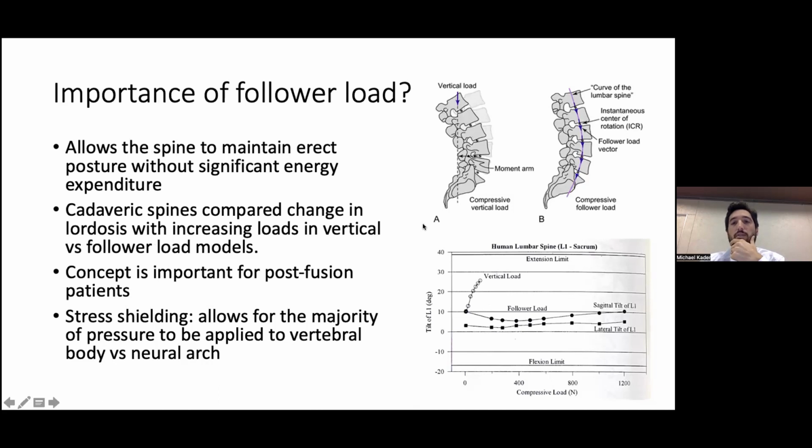So what's the importance of a follower load? Basically, the follower load means that the force of compression is following the curvature of the spine. This is what really allows us to maintain our posture without significant energy expenditure.